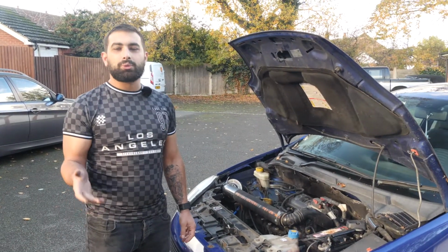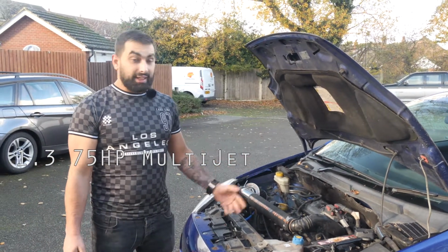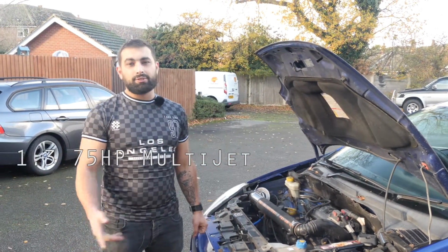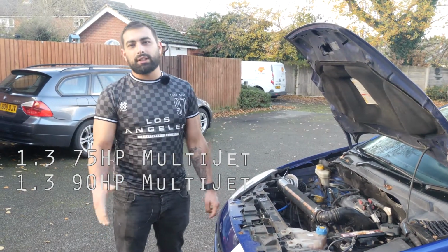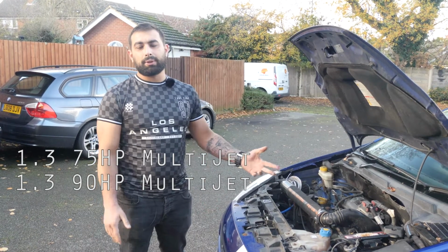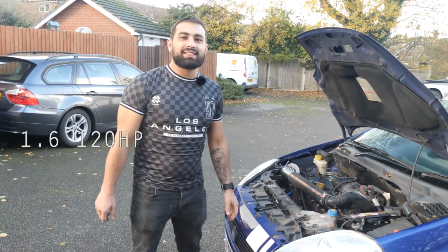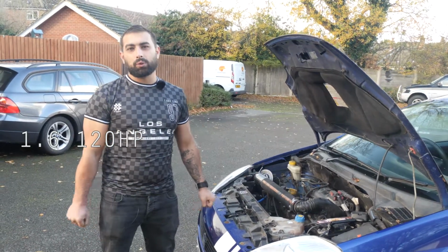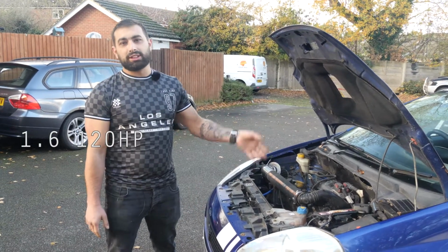Moving to the diesel engines, we have the smallest one, which is the 1.3 Multijet. It is a turbo diesel engine, 75 brake horsepower with 5-speed manual. And then we have the 1.3 Multijet with 90 brake horsepower that comes with 6-speed manual or the 6-speed automatic Dualogic gearbox. Next on the list is the 1.6 Multijet with 120 brake horsepower and 6-speed manual. We don't have automatic gearboxes from 1.6 and above.